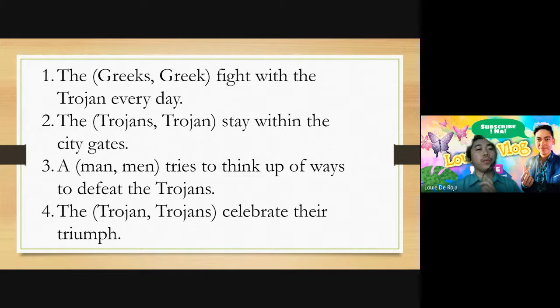Number 2. The Trojans stay within the city gates. So anong napansin nyo? Ang clue dyan lagi, titingnan nyo yung verb, kung singular ba o plural. Since walang S yung verb, ibig sabihin plural ang gagamitin na noun. So Trojans. The Trojans stay within the city gates.